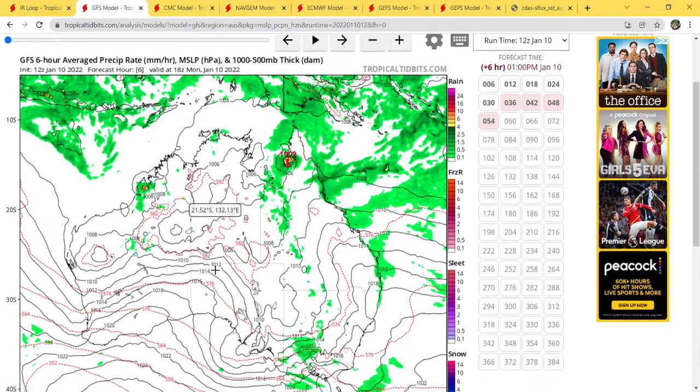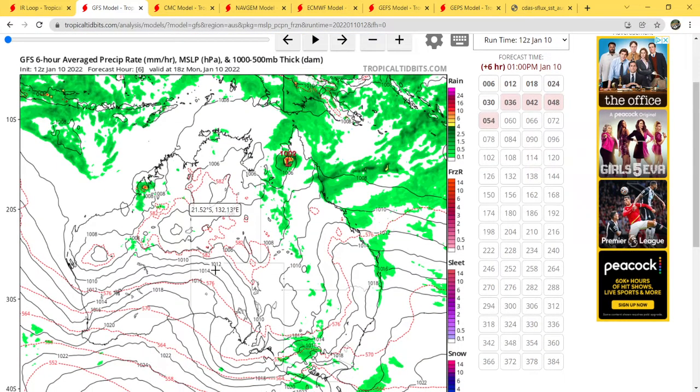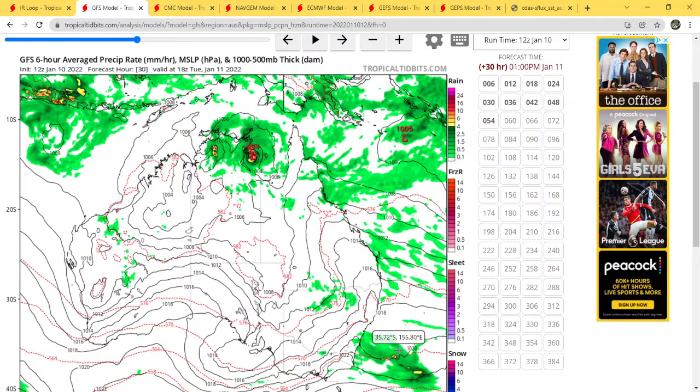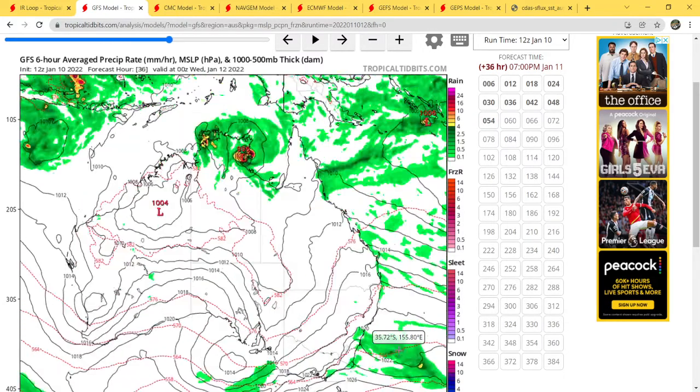All right, so now that we have enough of the GFS here, we can take a look at it finally. This was initialized at 12Z, which is 8 a.m., and as you can see, it's making its way off land here. It weakens a little bit, which I don't see happening, and then it starts to strengthen a little bit. 994 is about the peak that it goes for here.